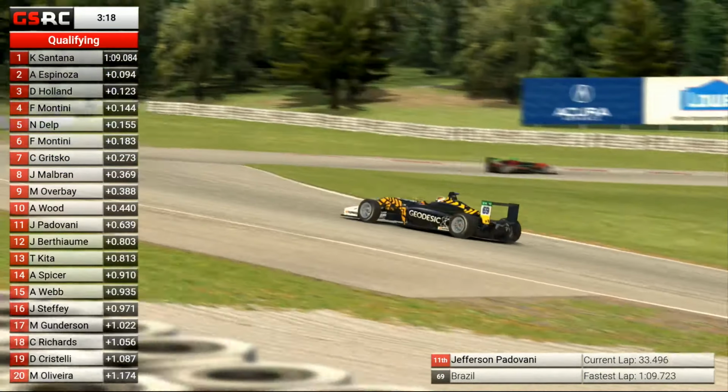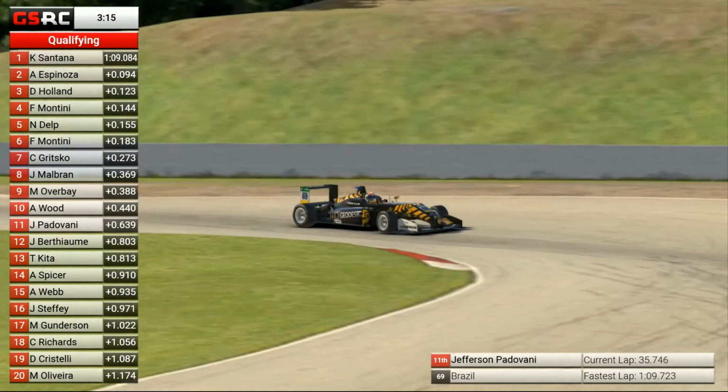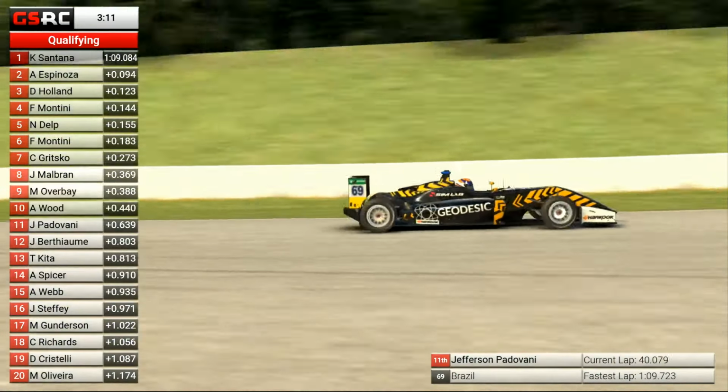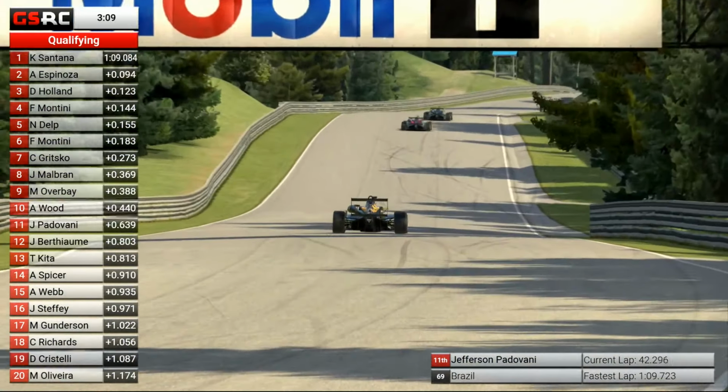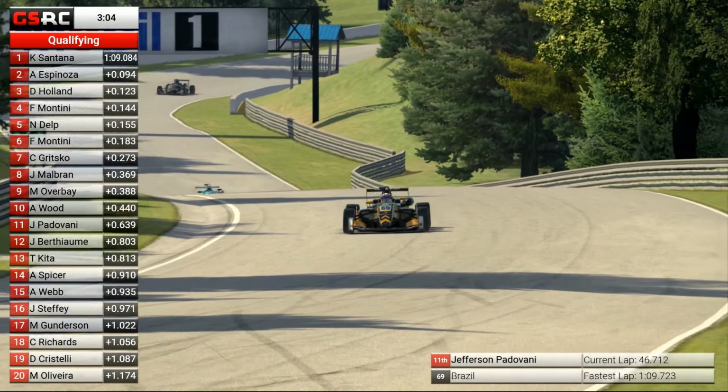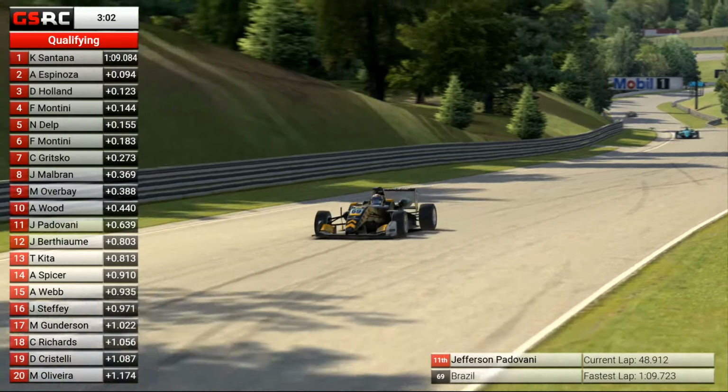Yeah, so a couple of these guys are definitely deep in the field. Padavani right now, as you mentioned, sitting 11th. We're seeing him go over the top of Moss right now. And Overbay not much better. These guys are consistently a couple of tenths off of what they were in practice.